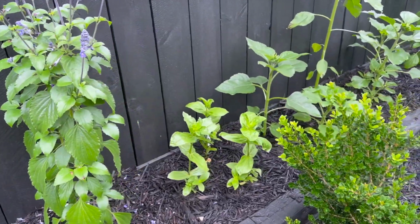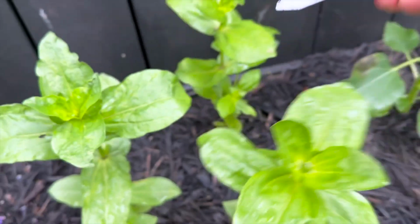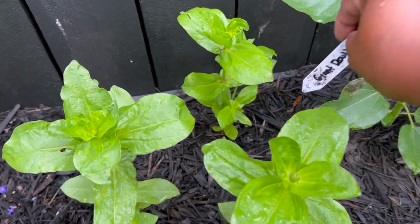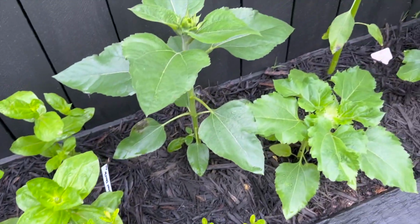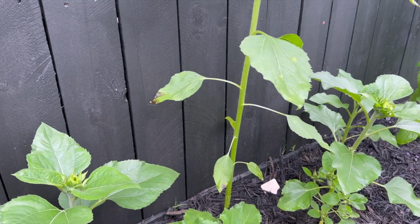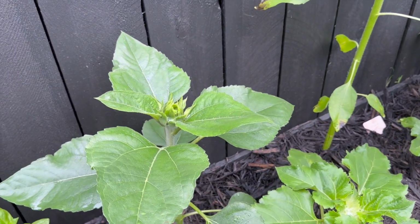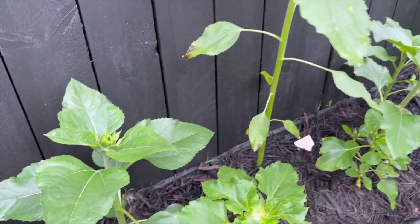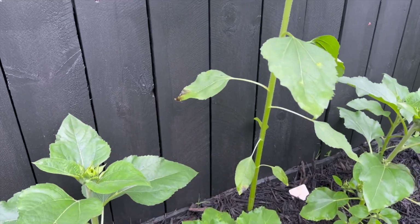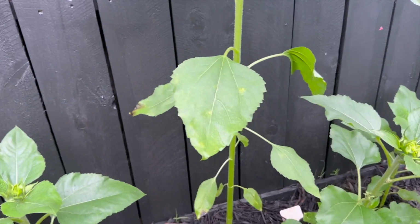I got some, I believe these are, giant double zinnias. That's what these are. And then these are my dwarf sunspot sunflowers. Look at these guys. Now they're supposed to get, I believe, 36 inches in height. And I think that is going to look absolutely gorgeous.